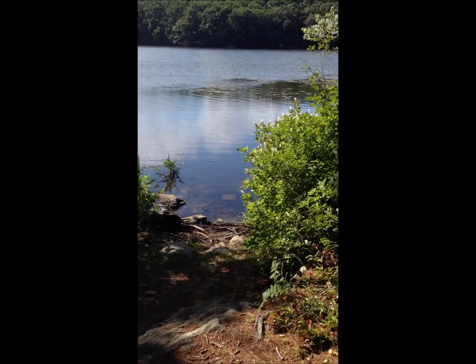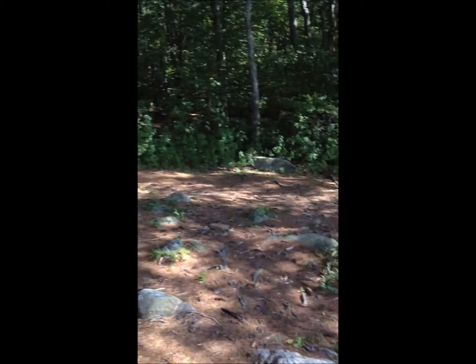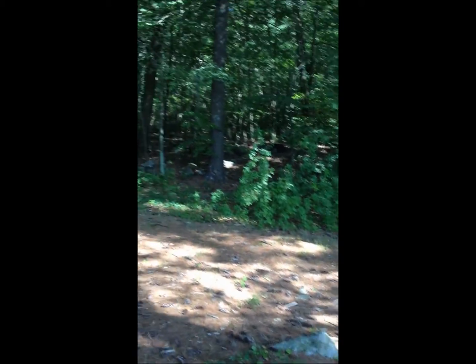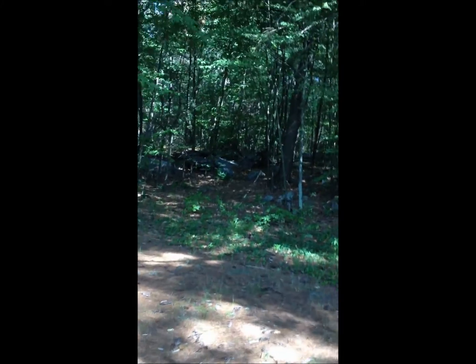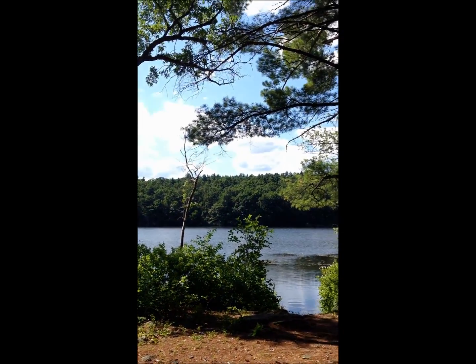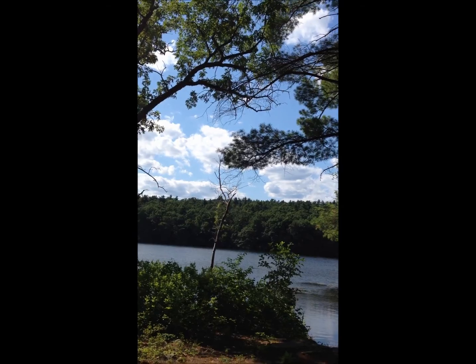All right, so now I'm down at the pond here. This all used to be house lots down here, cabins and stuff, but it's all conservation land now. So I came in this road here. I'm going out that road there. And here's the pond over here. That's the Two Brothers Trail straight across on the other side of the pond.